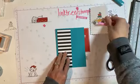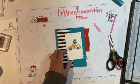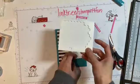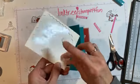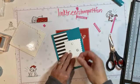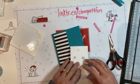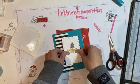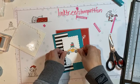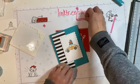Right? Super cute. We can pop this up on dimensionals so that it gives it a little height. I'm a big fan of our Stampin' Dimensionals. They're like little foam things and they're not expensive at all because you get like 300 in a package. So you can just add them on to your next order, especially if you just need to bump up a little bit to get to the 60 so you get your free Sale-a-bration item.